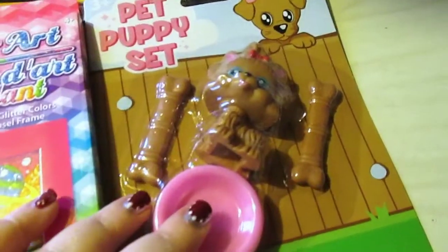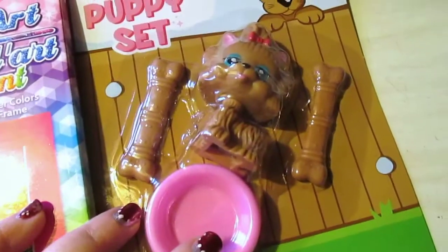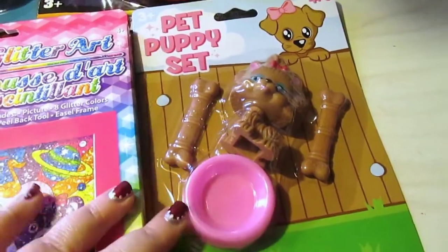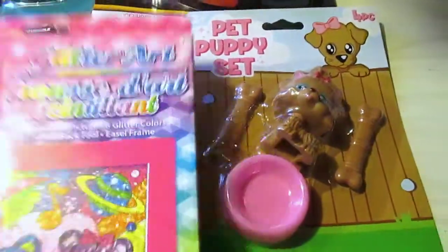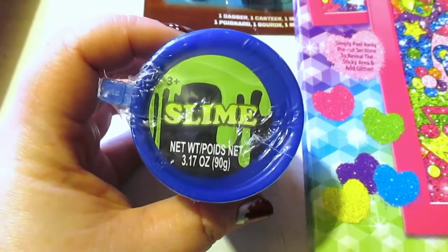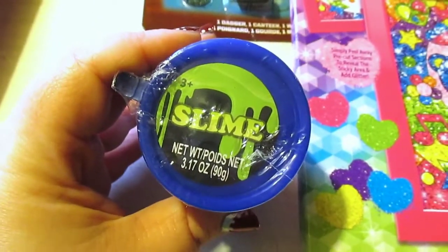And I also found Kelsey this little pet puppy set to go with the other stuff that I found the kids at Dollar General and at Walmart actually. So I'm excited for these finds. And then this is for Connor, and we won't say what it is, but it's for his stocking.